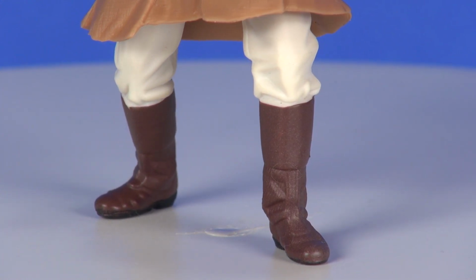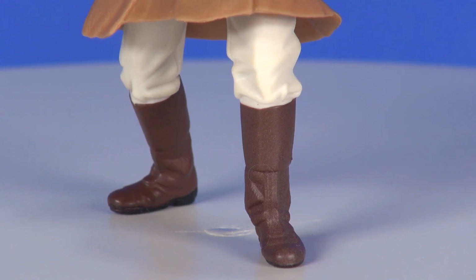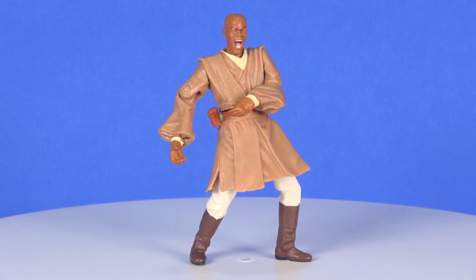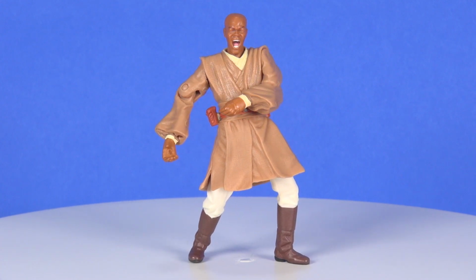A little bit of wrinkles and stuff sculpted in around the bends of the ankle. And even some black soles painted on the bottom. So really, it's not too bad of a figure. I'm probably more harsh on it because I just don't like the head sculpt.